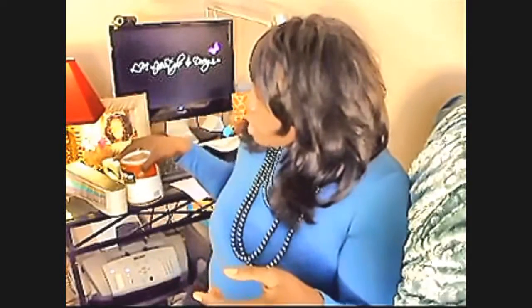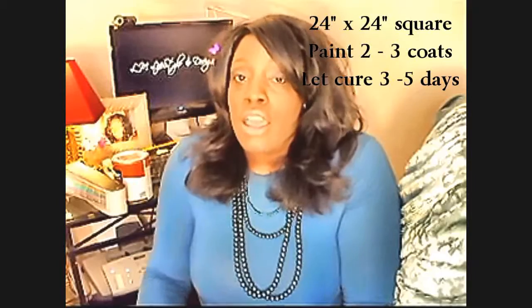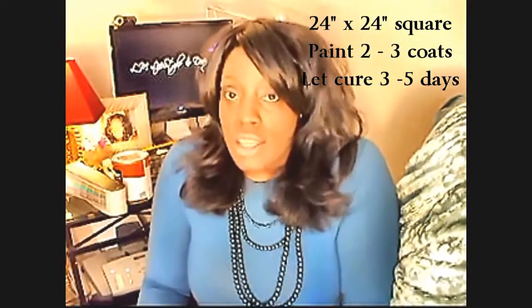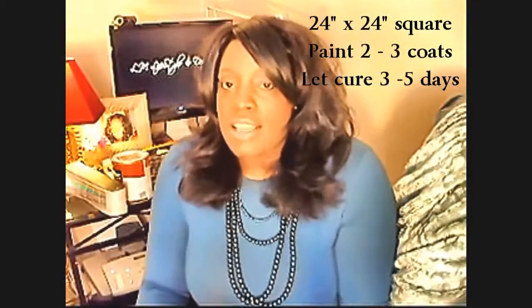If you like 3 colors, you get 3 color samples in that paint, and you go to the room that you're going to paint and do a square 24 by 24 inches and paint it 3 times. Take 2 to 3 coats and let it sit for 3 to 5 days. After 3 to 5 days, that shows you how the color is going to look, and you can see exactly what it's going to show.